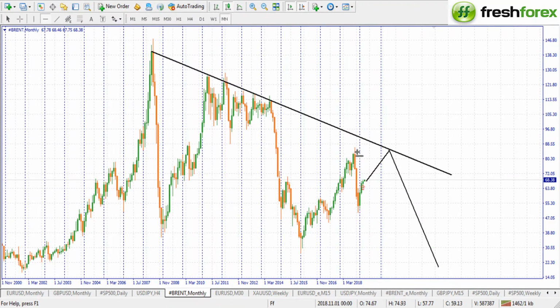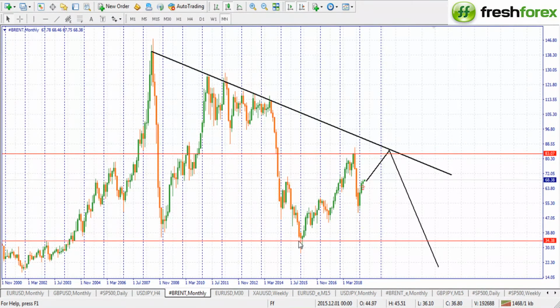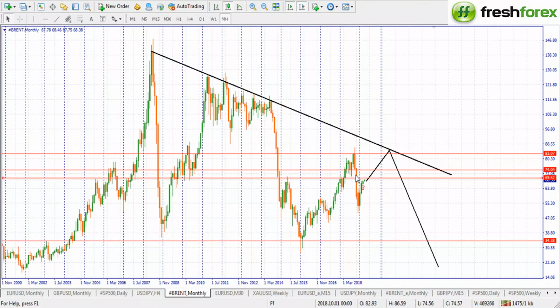So if you want to trade Brent oil, you should be looking for a buy. Expect price to keep pushing even higher up to maybe somewhere around that trend line, then pick a sell from that point down to this support. So on the way upwards, we have levels. This level here, we have that. We also have this one, and this is according to the monthly.